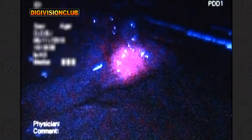Seen with the naked eye, it looks white. But that doesn't mean all of the areas that appear white are also cancerous. Only the areas that glow red are cancerous. Areas that look white but don't glow red are not cancer and can be left alone.